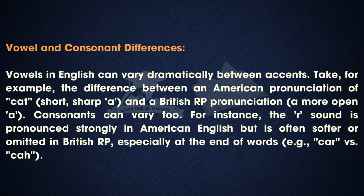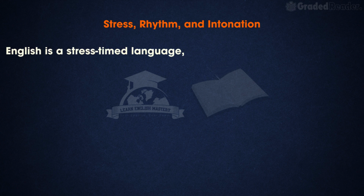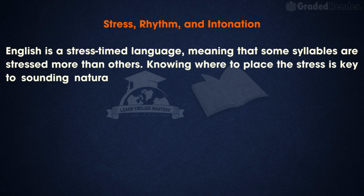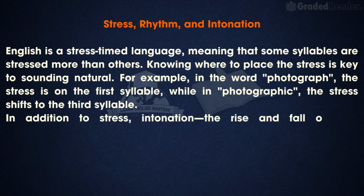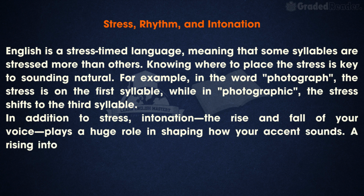Stress, rhythm, and intonation. English is a stress-timed language, meaning that some syllables are stressed more than others. Knowing where to place the stress is key to sounding natural. For example, in the word photograph, the stress is on the first syllable, while in photographic, the stress shifts to the third syllable.